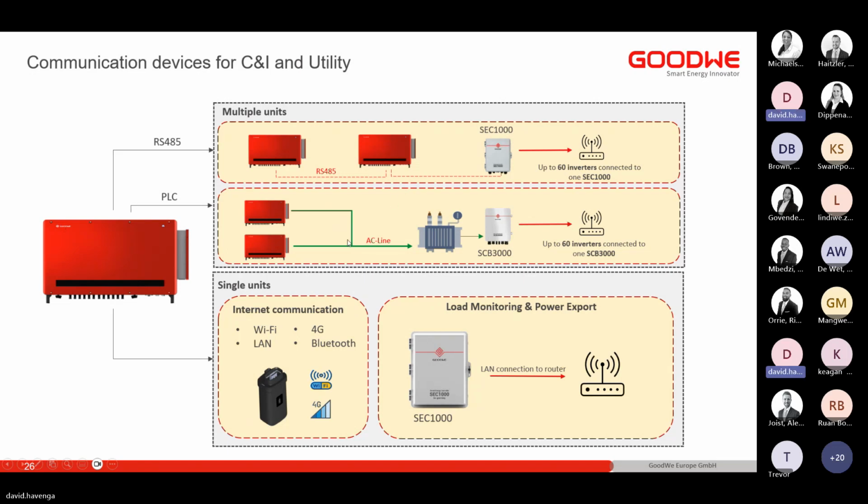And then for larger commercial or utility plants, we can also have power line communication. That is an optional extra which you can order the devices with. The power line communication is then for the transformer isolated systems, so there can be no loads between the inverter and the transformer. And for that, we use the SEB 3000. And then all of our devices come standard with Wi-Fi, but we do also have other options for communication.